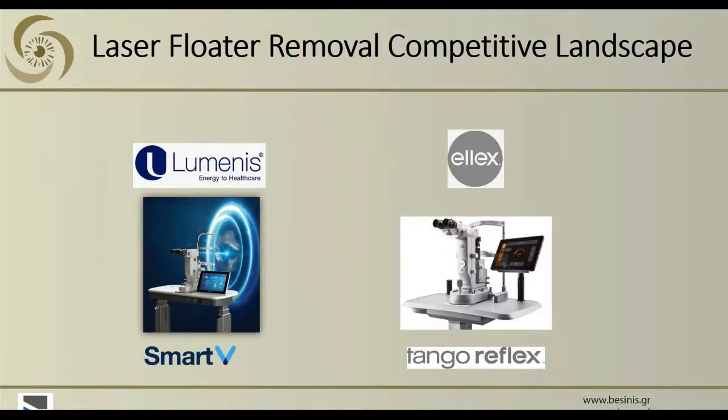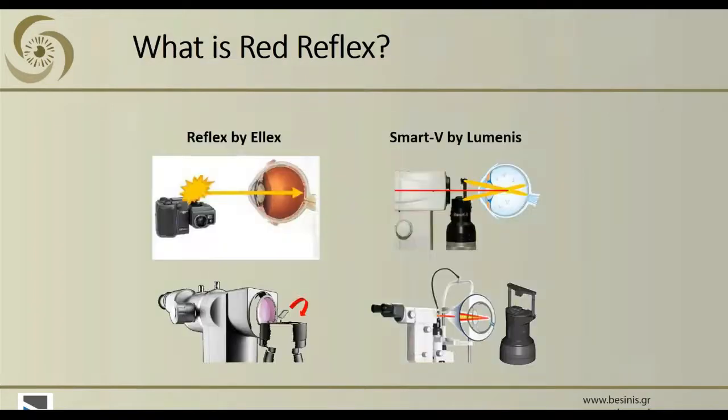Up till now in the market, there are two machines. There's the Lumenis one with the Smart V, and there's the LX Tango Reflex. These are the two main machines that are designed to treat the vitreous body and treat floaters. And the way that the two machines work is very, very different.